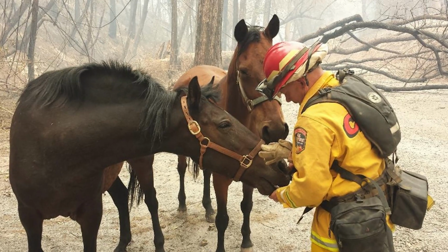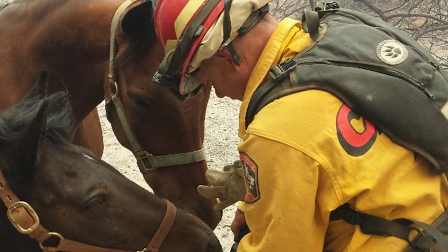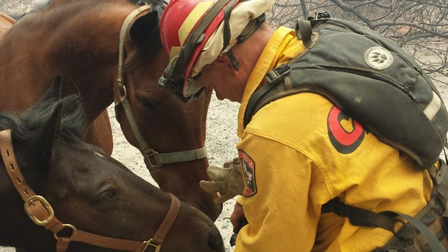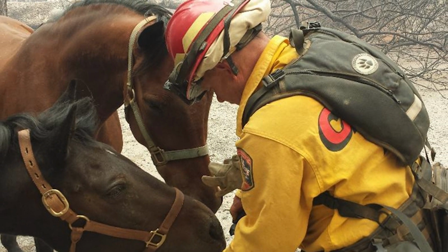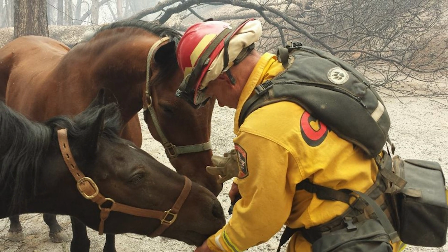A lot of people tend to think that the right thing to do with horses, if they're inside their stalls, is just open the door and let them run free. Problem is you have first responders coming in, you have other vehicles, other people trying to escape, and it's just creating a hazard for the first responders, and the people in the area and the horse, of course.